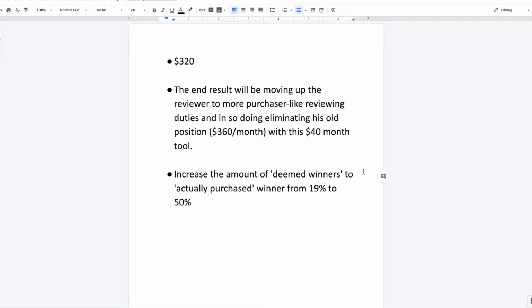But to summarize the major points of that video, this FBA multi-tool has resulted in about a $320 cost savings to me and the team, because now the reviewer's not just reviewing things, he can also help the purchaser out, work with spreadsheets, and do multiple other tasks. Now, he wasn't fired or anything, so it's not necessarily a true gain, but it is in value for me anyways.